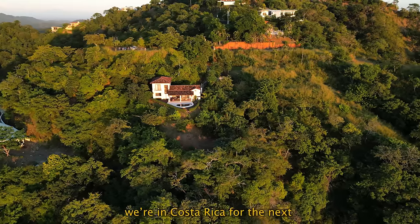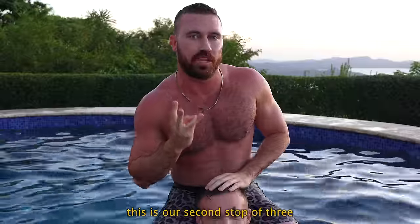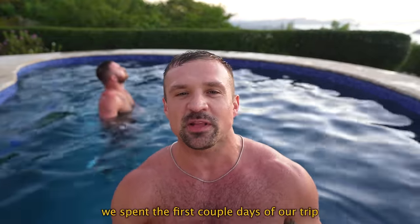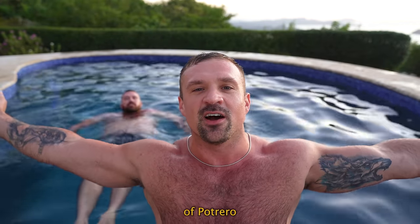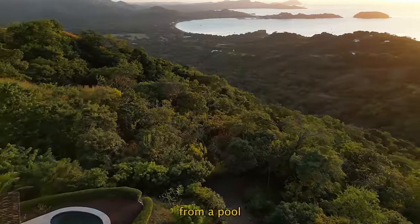We're in Costa Rica for the next 9 days. Woo! This is our second stop of three. If you're new here and you missed our last video, we spent the first couple days of our trip in Monteverde exploring the rainforest, and we just arrived in this beautiful town of Potrero. This is easily the best view from a pool I've ever had.